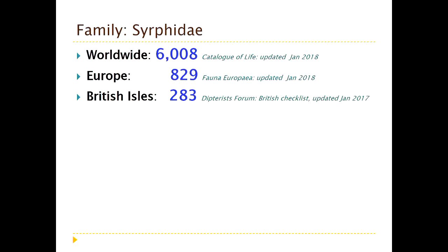Just to give you an idea, that's what's happened to the British list in the last 100 years or so. What you can see is pretty well a constant state of increase. Now, that increase derives from a number of things. Firstly, we've seen huge changes in our understanding of taxonomy. A lot of things have been split. Certainly in the last 40 years, there have been tremendous numbers of splits. They resolve some problems. They complicate life in other ways.